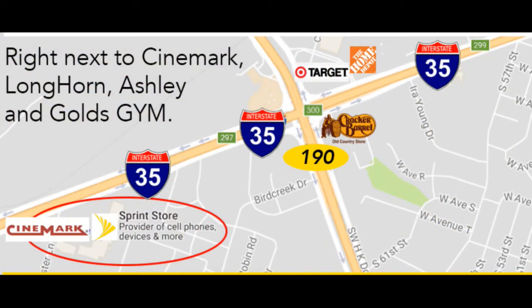We are located next to Cinemark and LongHorn and Ashley off I-35, next to Cinemark theaters. If you're from the Temple area, you definitely know the Cinemark theaters area. This is just next to LongHorn. As I said, Ashley, the Gold's Gym is right on that same area too. This is before you reach the 190 intersection where you have the Cracker Barrel and Target and Home Depot. So it's really easy to find us.